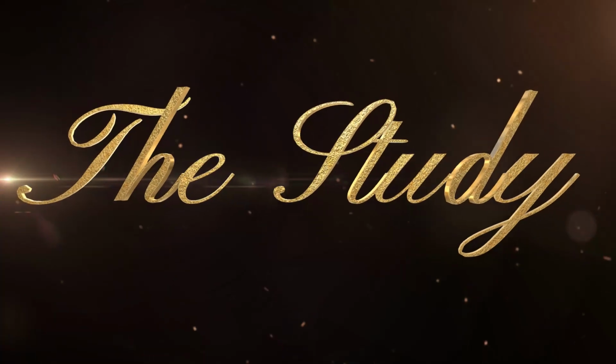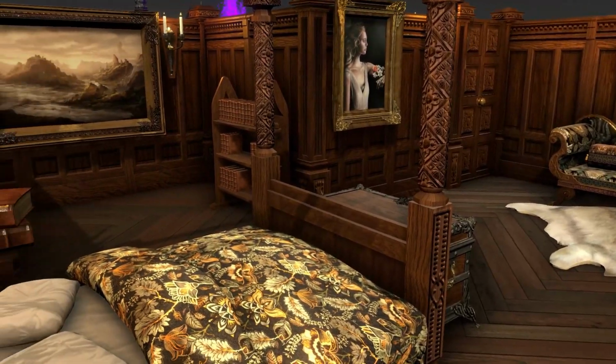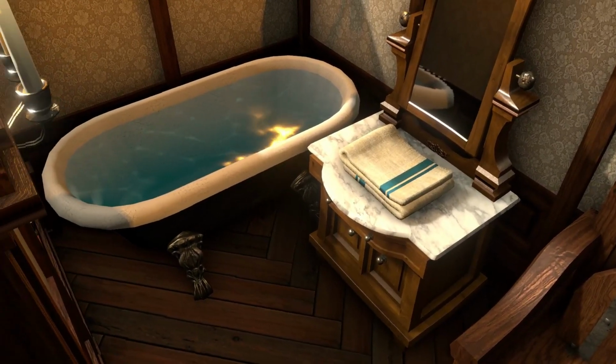And finally, the last room on the left is called the Study. This is a very elegant, more basic room that was designed for the most studious of our adventurers, with a little bookshelf over in the corner, a chaise to relax on while reading your favorite book, and a very comfortable, beautiful bed to lay on.